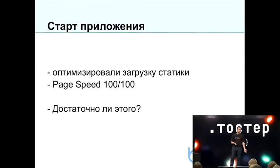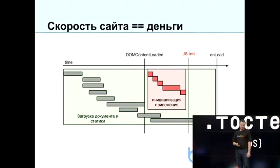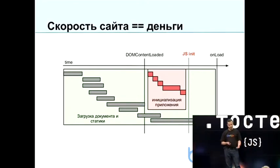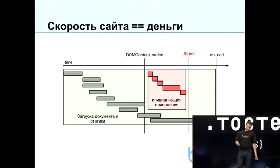Maybe there's anything else that was not considered in those recommendations, what was not shown in the reports? We didn't take into consideration the initialization of the application. We all put our processors on DOM content loaded. There could be a lot of them. They're sequentially initialized when this event comes. And the real application is going to work on the side of the user not at the moment when we had the document load, but when all scripts were initialized.